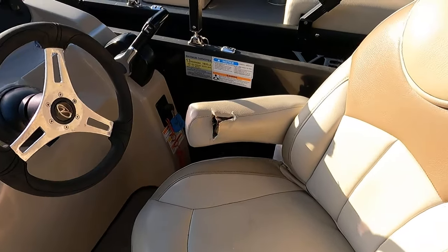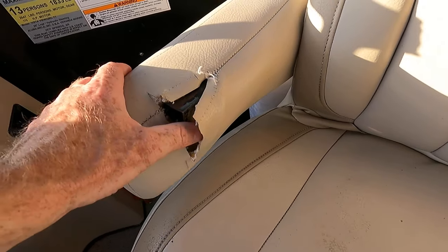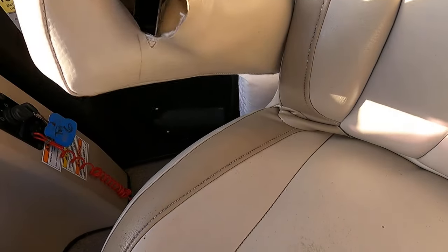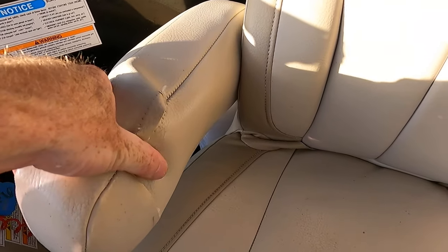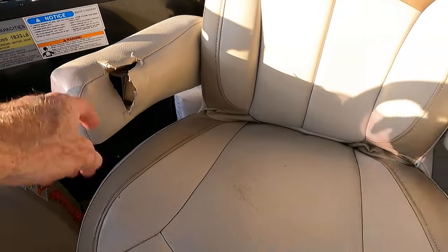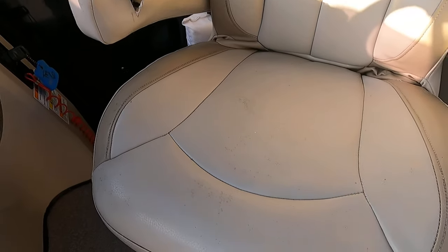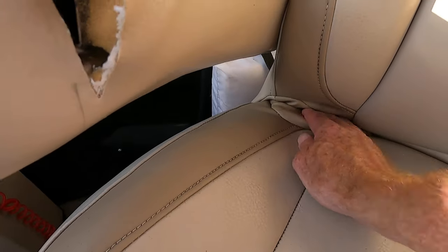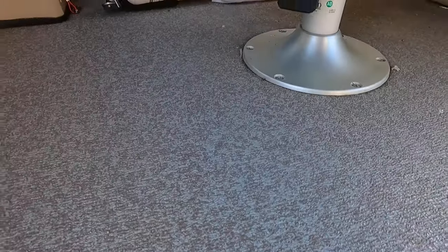Now we got another rip here on our driver armrest. It's a pretty good one right there. Might want to at least tape that or try to redo that foam so that you don't have that little metal arm right there poking out. But still got that extra material down there at your edges.